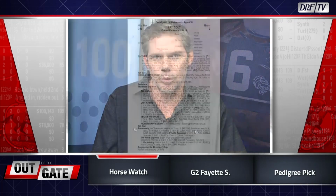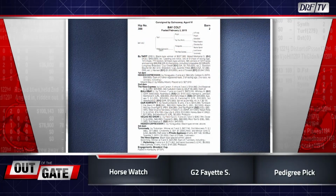This is the horse's first-time start, sprinting on dirt. He did not break well in his race, and I just felt like this horse ran a really nice race. We don't have the replay, unfortunately, to show you. Here's his stallion page. He has a really nice pedigree on the dam side. Of course, he is a Tapit. They paid a lot of money for him, $685,000.